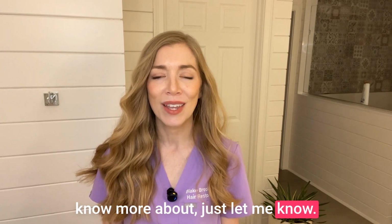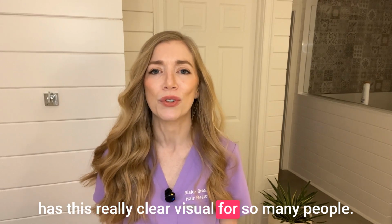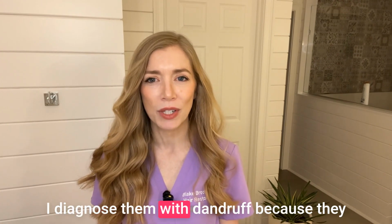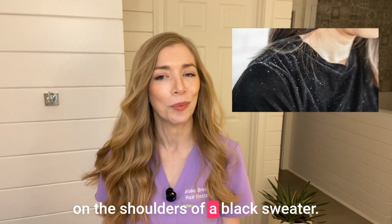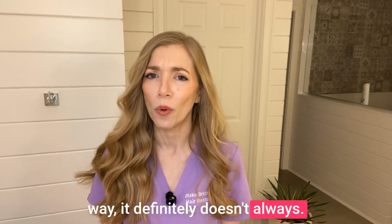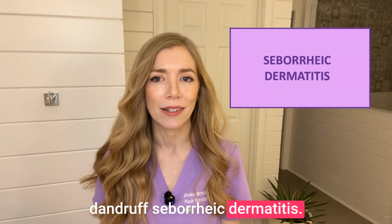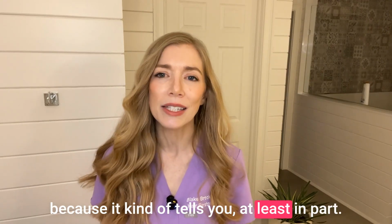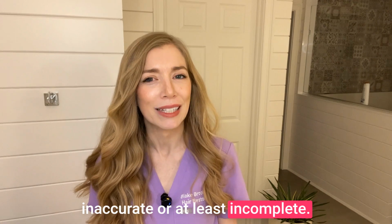So dandruff is kind of interesting because it has this really clear visual for so many people. So many of my patients don't believe me when I diagnose them with dandruff because they view dandruff as that picture of snowflakes on the shoulders of a black sweater. And while dandruff can look that way, it definitely doesn't always. In dermatology, we call dandruff seborrheic dermatitis. The name is actually really helpful here because it tells you, at least in part, why that visual I just mentioned is inaccurate or at least incomplete.